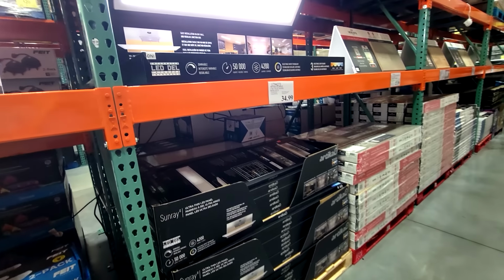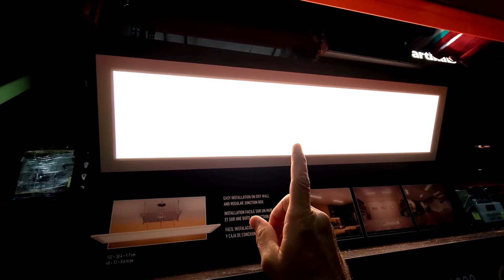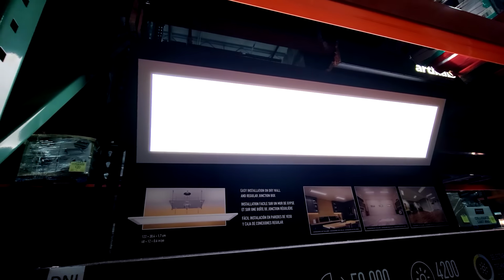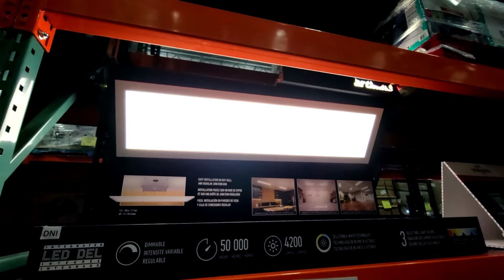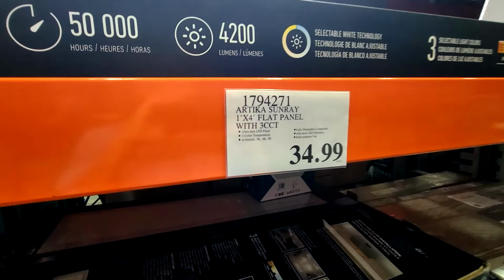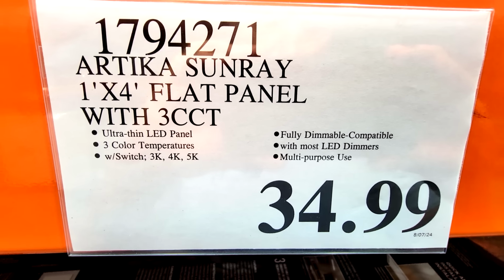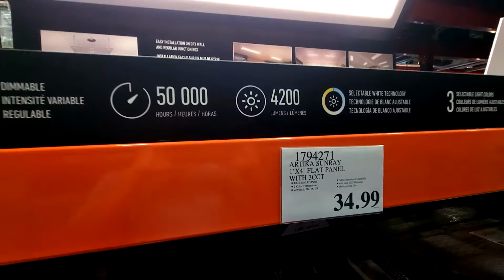And look at this. They brought back the old Artica panel light here. And I've installed this before. You guys have seen me. I have a video review on this, and I show you installing it in a kitchen that I did a couple of years ago. And when they first got these in 2019, these were going for like $49.99. So the prices on these have actually dropped over the years. I think I got mine on sale for $29.99.